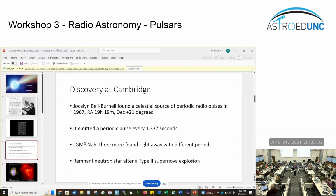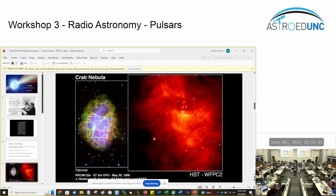And then they had to go back to an obscure paper from the 1930s by Baade and Zwicky saying the end of life of a massive star could actually be a neutron star. But what really tied it was the fact that we have historical observations of supernovae, and it turned out that this one, the supernova of 1054, actually has a pulsar in the center of it. So that tied those two things together, the theory of a neutron star plus the discovery of a pulsar in a supernova remnant itself.